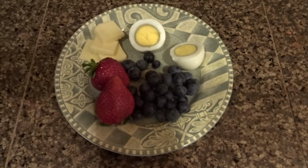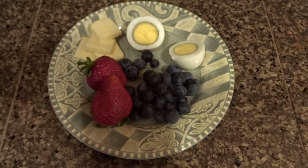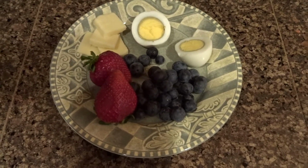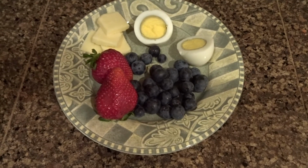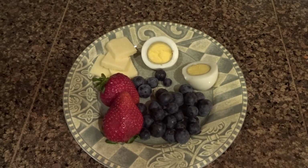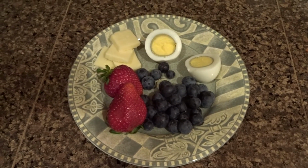1 egg, a 1/2 ounce of cheese. And I forgot that I had some blueberries that I need to use up from last week, because I try to rotate the fruit so I'm not eating the same fruit every single week. So that's just 1/3 cup of blueberries and then a couple of strawberries. So this is my delicious breakfast, and I had a protein coffee a few hours ago.